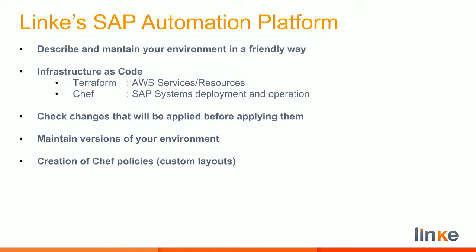Talking a little bit more specifically about the Link's SAP Automation Platform, which is the automation platform that allows SAP customers to describe and maintain their landscapes in a friendly way, we like to say. It includes infrastructure as code in the form of Terraform scripts for automating the AWS services and infrastructure. And as well, we rely on Chef software for the configuration and operation of SAP software and the enforcement of compliance.